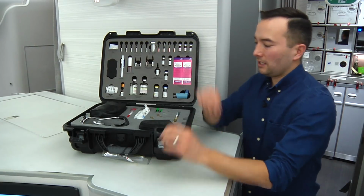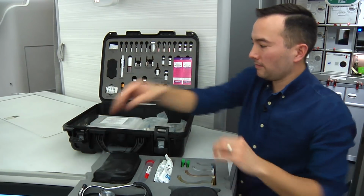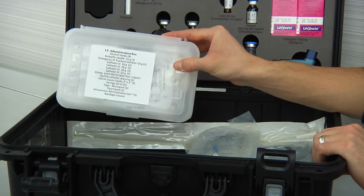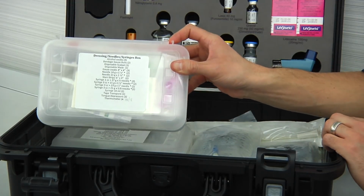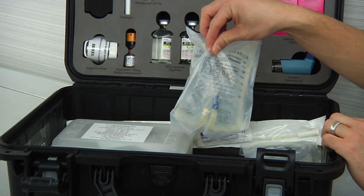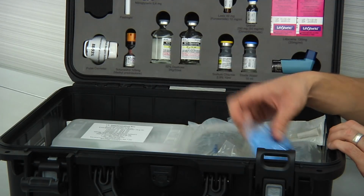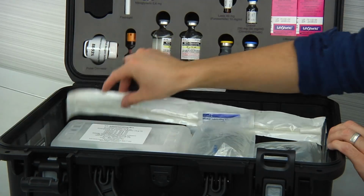Continuing with the equipment, you'll notice that if you remove the tray, there's more equipment located in the base. This is where you'll find your IV administration kit, all of your syringes, needles, and dressings, 2 bags of normal saline, IV tubing, some gloves to protect yourself, and even a Foley catheter.